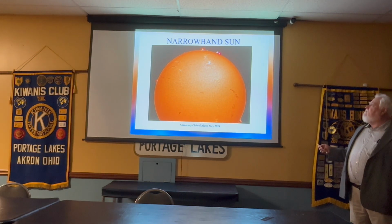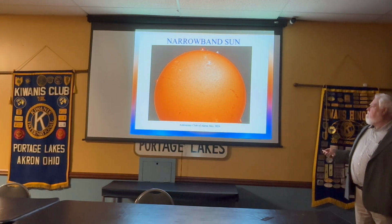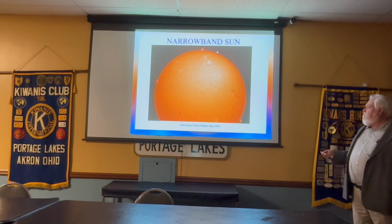We see prominences around the limb. We call it the limb, it's the edge. And of course they aren't only at the edge, they're also on the side towards us. They just don't look like that because they don't stick out. That's a prominence. But we call it a filament when it's not on the limb. There's a filament.